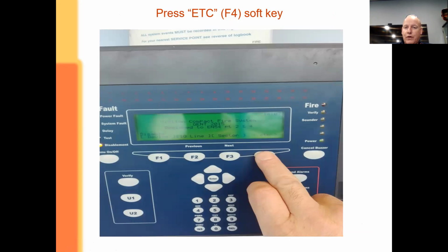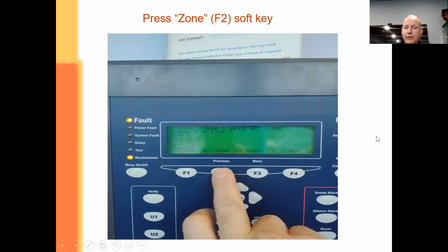So press F4, the soft keypad there, and it will then give us more information. The more information is zones that we're particularly interested in, rather than groups or areas. Okay, so this time, once you've got the word zone in place on the display panel, then the one just below that is F2. So press F2.